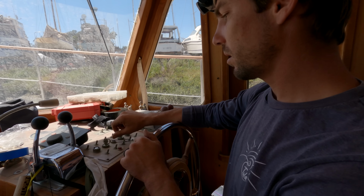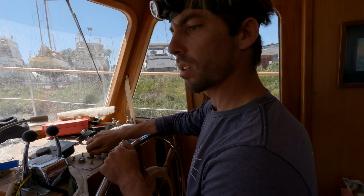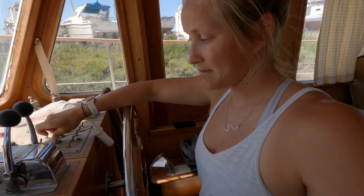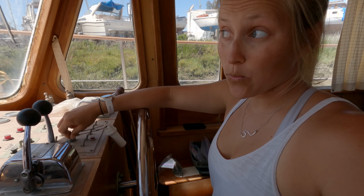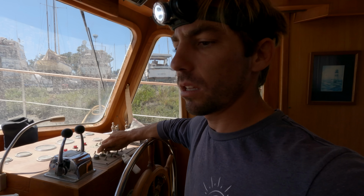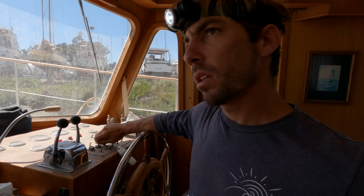Just wanted to see. Alright, so it's probably something to do with the starter relay or something. Something got disconnected, maybe. Alright, sounded like it wanted to go. I think it's some sort of loose or corroded electrical connection, so we'll have to go through all the connections on the starting solenoid and starter and everything and clean them up.